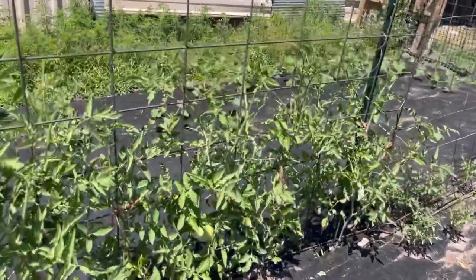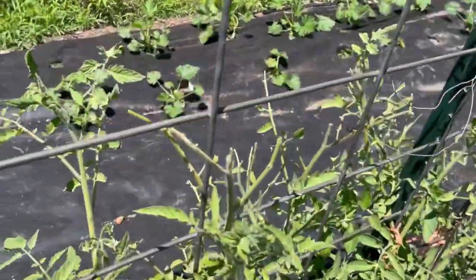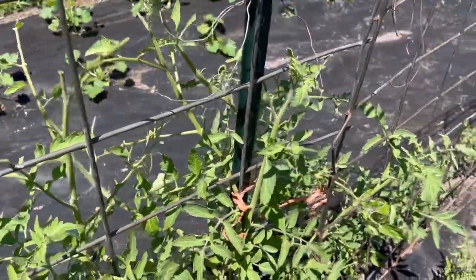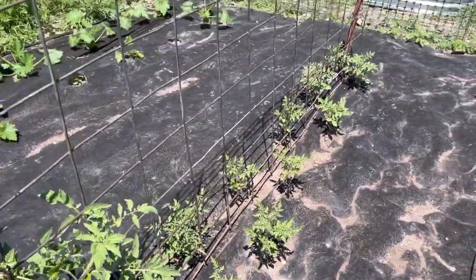Nothing like having some beautiful tomato plants getting ready to bloom and then coming a little bit closer and seeing that they have eaten up almost half of the plant. Oh my goodness. I know we've had this happen a couple times before, not very often, and they usually bounce back pretty good. So that's what we are hoping, that they bounce back.